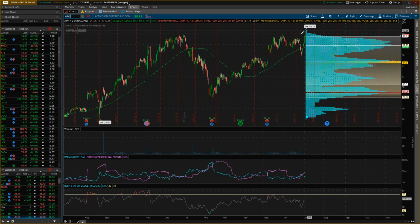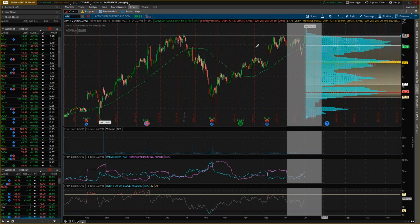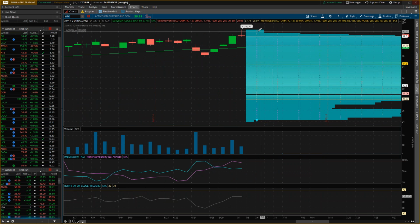If we zoom in here, of course my monkey bars even got smaller, but you can see when it rallied up here, it was only one time bracket in that whole extension to the upside, which just means that all the buyers left. There wasn't a lot of time spent there. It just meant there was no desire to trade up here. And then the market slammed back down. So to me, that is a typical topping pattern.